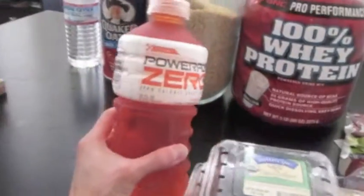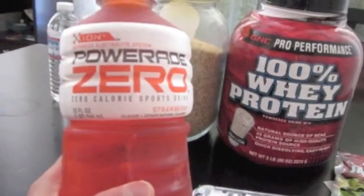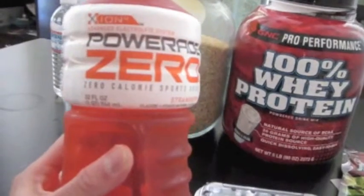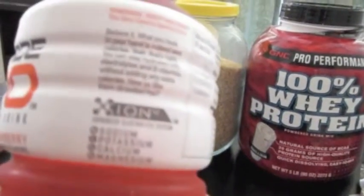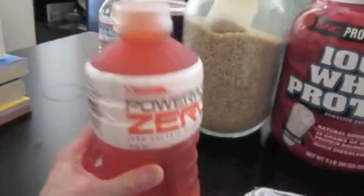Post-workout electrolytes. You could get G2 or Powerade regular, Gatorade regular. It's not a big deal, but if you're really trying to lose weight, and that's who I'm making this video for, people that are trying to lose weight, Powerade Zero gives you all the electrolytes without the unnecessary calories, but make sure you still drink water, which is the most important thing right here.